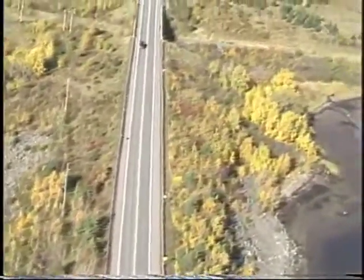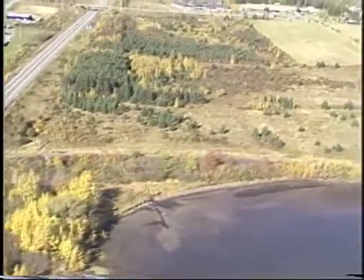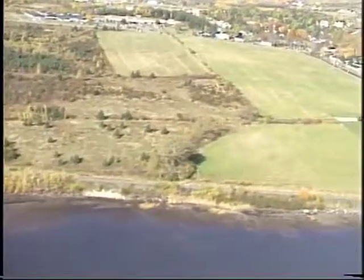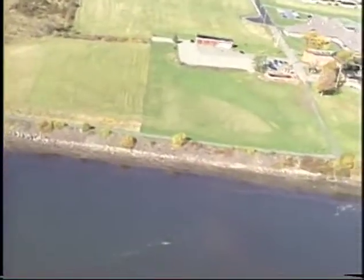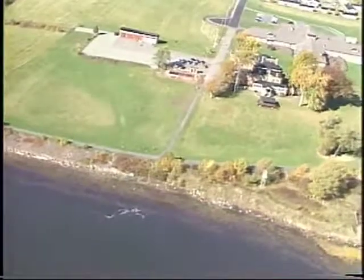Founded in 1773. It's famous for its ship, the Hector, which was rebuilt and launched this year. That was the name of the ship that the settlers came over from Scotland on. It's a pretty little town.